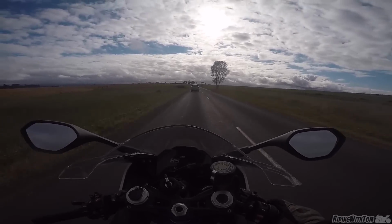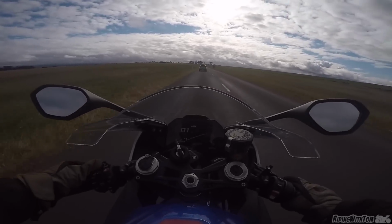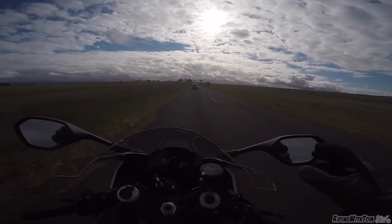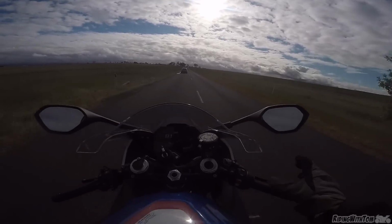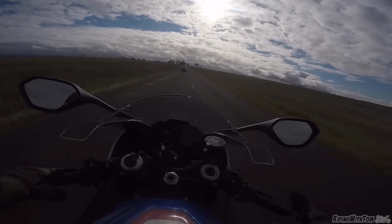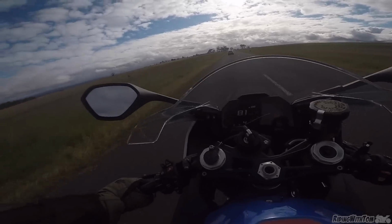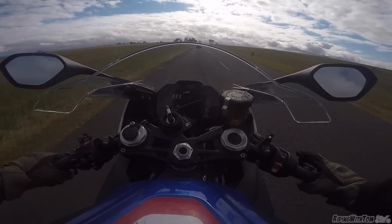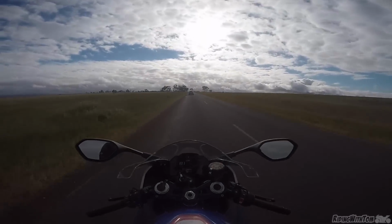I actually never use cruise control on comfortable motorcycles because on a comfortable motorcycle my hands just naturally sit on the throttle, so I don't need to take my hands off. But on a sports bike, when you're on the freeway, you don't want to be leant over like this, on your wrists and back bent. So if you set cruise control, you can sit up and just have your hands on the seat.